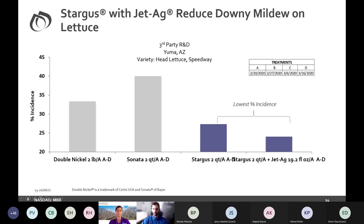Taking, for example, the far left-hand side bar, which is Double Nickel, 2 pounds per acre, A through D, that means that A through D are the application timings A, B, C, and D, and correspond to the 20th of February all the way through the 16th of March in 2020. And that will go for most of our slides. You'll be seeing that sort of treatment timing table, and it will refer back to those letters along the x-axis. So with that said, for this data set, we'll be considering the percentage incidence due to downy mildew on lettuce for our y-axis.